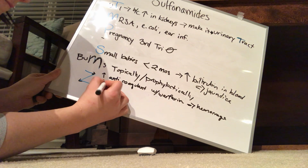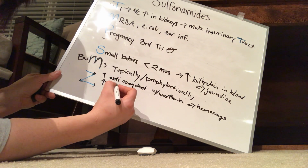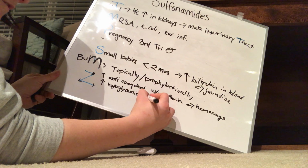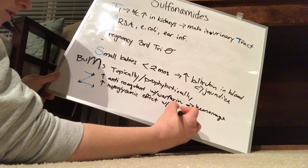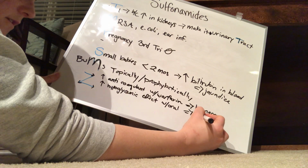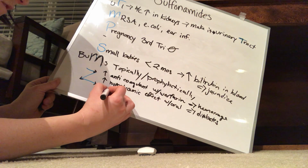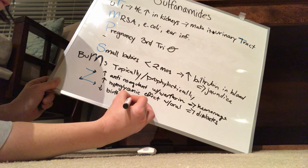The second up arrow, or 2 side ones are both up ones, is for increased hypoglycemic effect with oral hypoglycemic meds, which is an issue for somebody with diabetes. And our last one is our down arrow, and this is because it will decrease the effects of birth control.